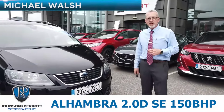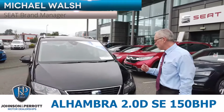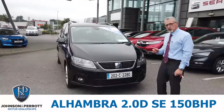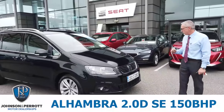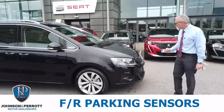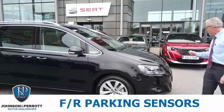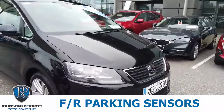Hi, I'm Michael Walsh, SEAT brand manager, and this is the Alhambra SE 2-litre diesel, 150 brake horsepower. A few key features on the front of this car: you have daytime running lights, integrated headlamp washers which are heated, front sensors, and the front assist anti-collision system behind the S badge.